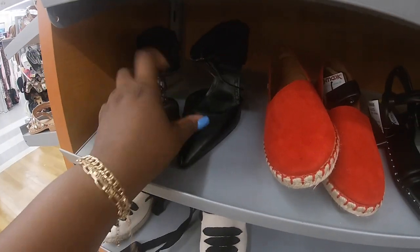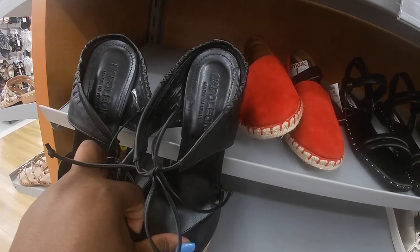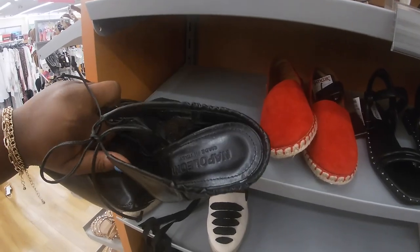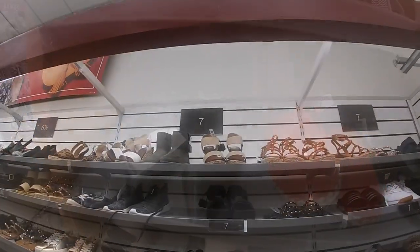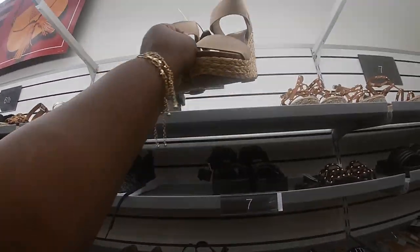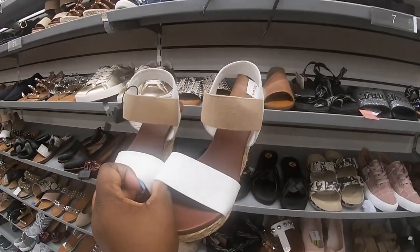These are $80. What are these? Napoleoni. They have some Mias up here. These are $30. I see them in this style, they all like brown taupe. And then they also have them in this style with the white.